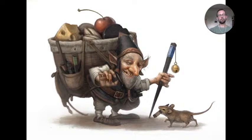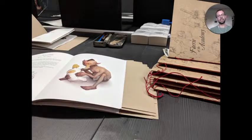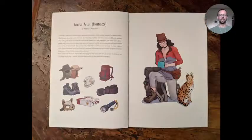We've done a few different projects. Every term we have a different project. So we've done some books. This was for a book where every student imagined a little gnome or fairy that lives in the academy. And we made sculptures and we made illustrations and we put it all together in a book. We've done another book on different types of artists.